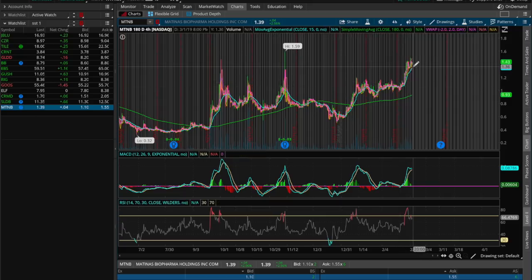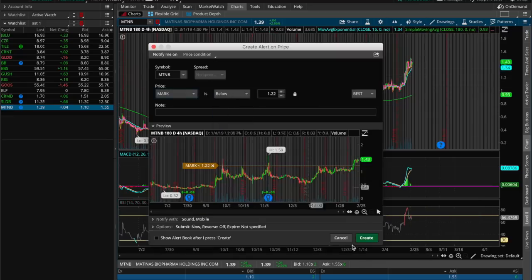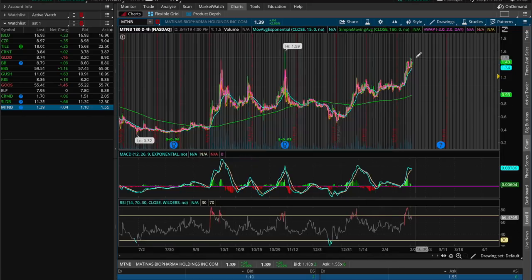Super overbought, super overextended. It makes sense on why it can pull back more than why it can continue to uptrend. So that's why I would personally stay away from where it's at right now. It just makes more sense that it's more on the overbought side than it is on the oversold side.